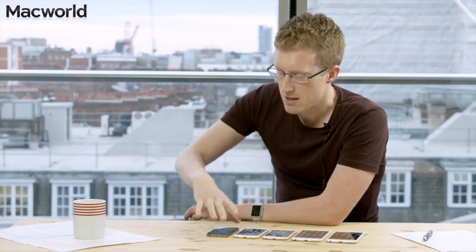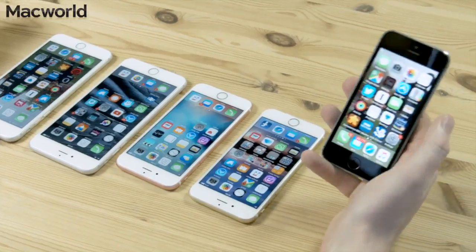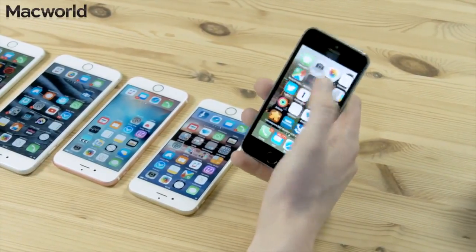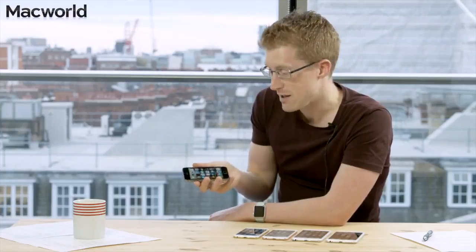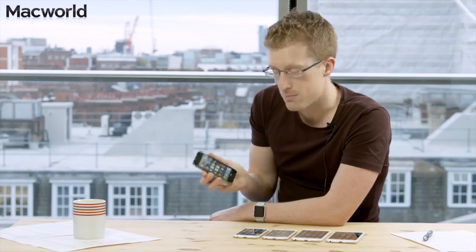We'll use my hand for comparison. My hand is fairly average for a man, I think. The 5S in my hand is very comfortable, very portable, very easy to use. It is a one-handed device very easily. You'll see that if I hold it fairly conventionally, I can touch the whole of the screen very easily. And as well as that, it fits very easily into a pocket. It takes up very little space, it's very light. This is only 112 grams.